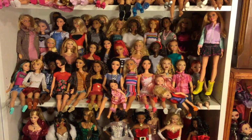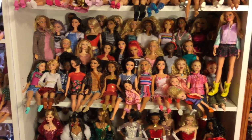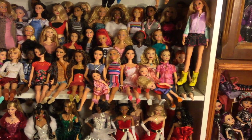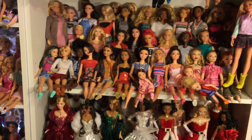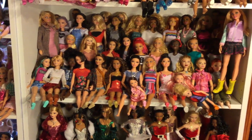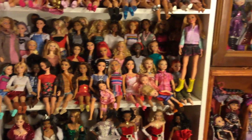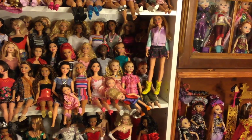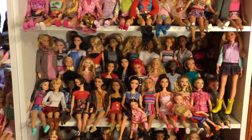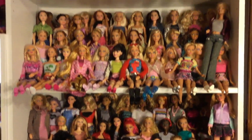So I have a lot of Fashionistas there. And as you guys can see, I have a lot of dolls from the Barbie Chronicles there. I have Hazel over there, and Amber, and I've got Grace up there. But yeah, I've got a lot of dolls here. I have my Barbie Star doll there. I love her to death. I think she's absolutely gorgeous. Sorry about the camera quality. Like I said in a lot of my other videos, my camera quality is garbage.